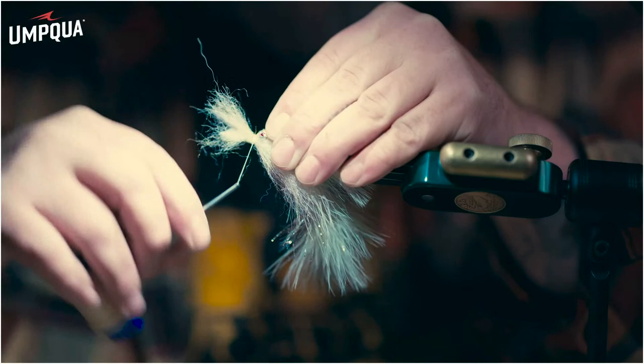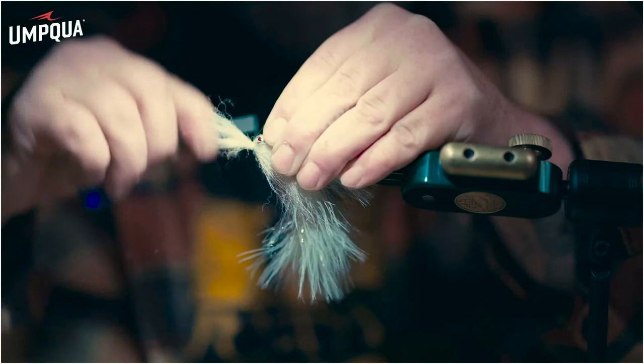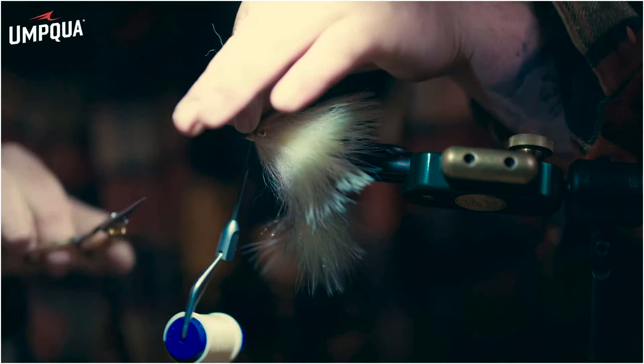And then, as I said, it's loose, so I can still manipulate it with my thumb a little bit. And I'll curve it around and flatten it out so it's not in one big pile. And then I'll really wrench it down a few times. Now that's looking good. I'll take my handy scissors here and snip it down as close as I can.